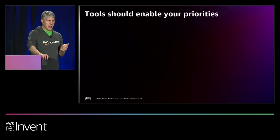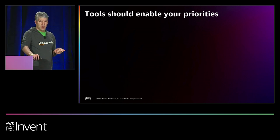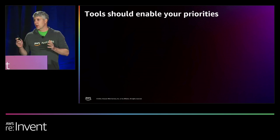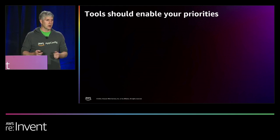Another thing that we've learned is the tools that you use really affect how you operate. You probably have heard of Conway's Law, which is the idea that you ship your org structure, so essentially your software mirrors the org structure. If you have three teams that are doing things, you're gonna have three subsystems in your software.